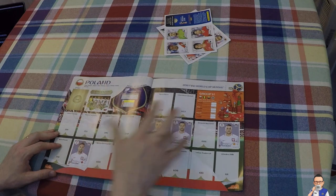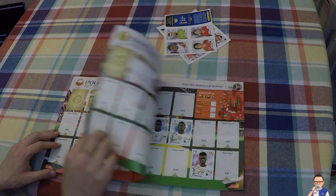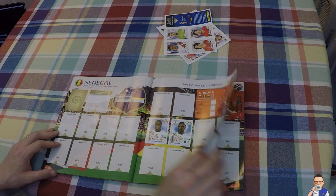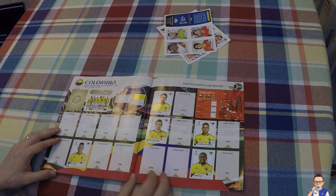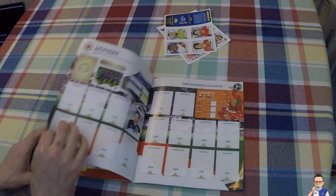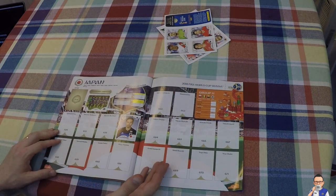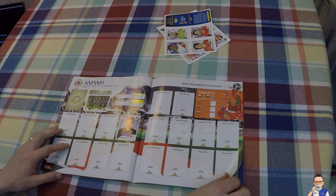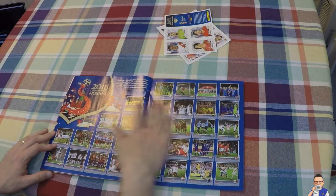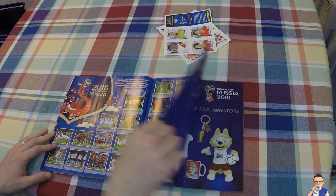Poland got the squad plus 4 pictures, so that's okay. Senegal, pretty bad. Only the 3 within the box. Colombia, we're getting there with 2, 4, 5 plus the squad. So pretty good there. Japan, look how miserable that is. Just the 2, one bloke plus the squad.